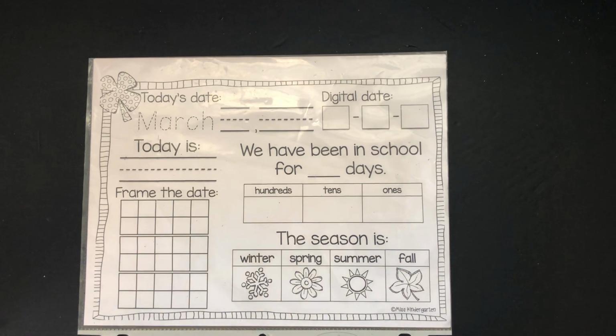It's time to get our calendars out so we can count how many days we've been in school and what the date is and all of that good stuff. So let's get our boards ready, get your dry erase markers ready, and we are off.